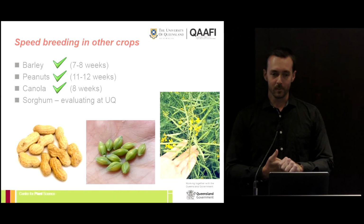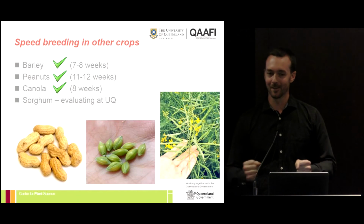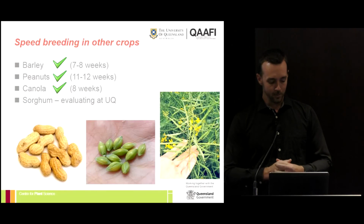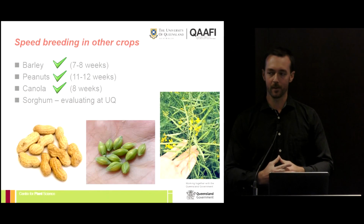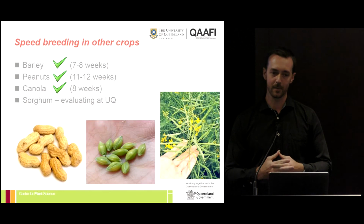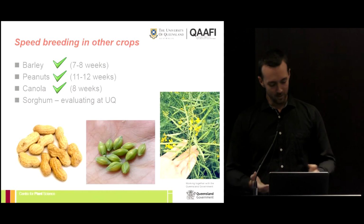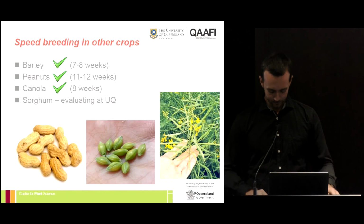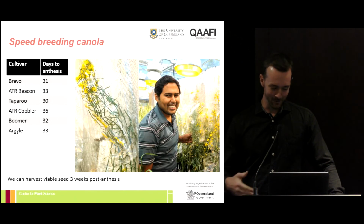Speed breeding works in other crops, which is pretty cool. I know some of you don't work on wheat; this is a rice breeder here. So it works on barley, well, of course, we apply it at UQ. Peanuts, a peanut company in Australia have developed a system for peanuts, and they run their whole breeding program through the speed breeding system. So it enables them to achieve 3 generations a year. So that's pretty cool. And we're testing some systems for sorghum at UQ with David Jordan. So yeah, just to show you some pictures of canola, it works.